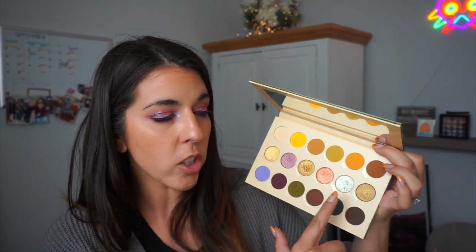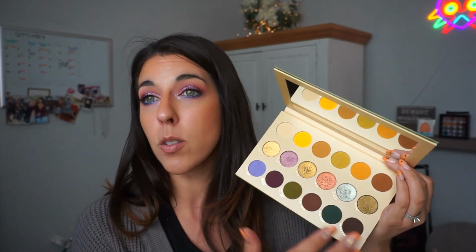A lot more of these shimmers are a little bit darker, deeper than I would personally like. Fun Guy here is pretty, but it's a very deep bronze, like olive bronze kind of shade. Same even with Spores, it's a deeper kind of bronze gold shade. So I feel like maybe we didn't need two very similar shades like that in the palette. And even some of these yellows, I feel like maybe we didn't need all of the yellows. I love them all, don't get me wrong.